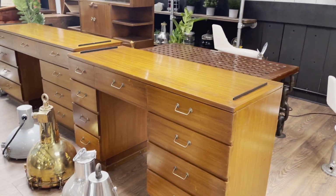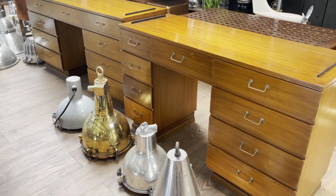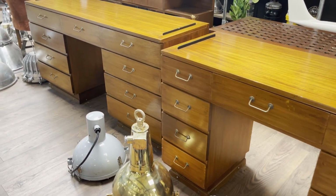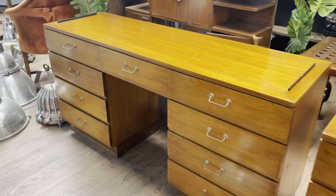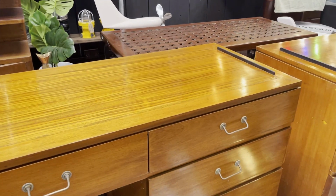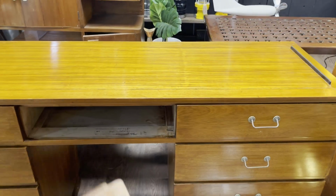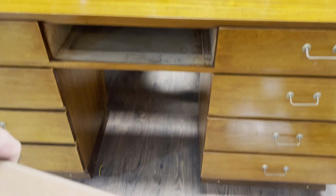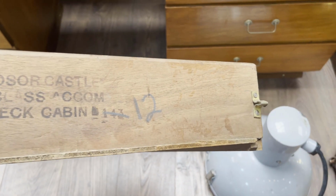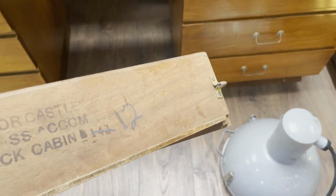But we're going back to the Brits. This stuff came from RMS Windsor Castle, 1950s. Used to go from Southampton to Joburg. The South Africans amongst you will know what I'm talking about with Union Castle line. These are lovely not just because they're beautifully made, they even have the provenance on the back of the drawers and those little brass stays there to stop the drawers falling out in heavy seas.